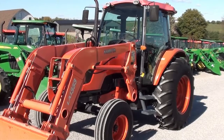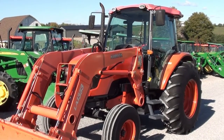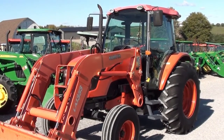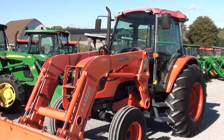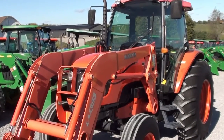Today we're showing you a 2006 Kubota M8540 two-wheel drive cab tractor with a front end loader. Has the Kubota LA1353 quick attach front loader with it. Tractor has just under 1900 hours on it. Engine is pre-emission, has none of the tier 4 emissions on it. Has a 4-cylinder Kubota diesel engine.